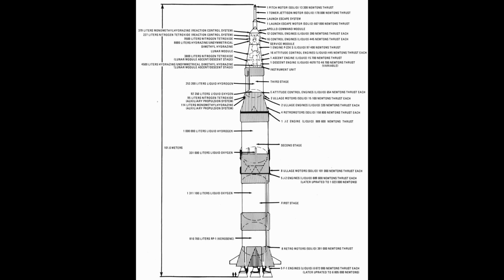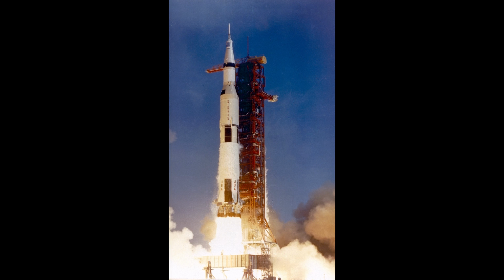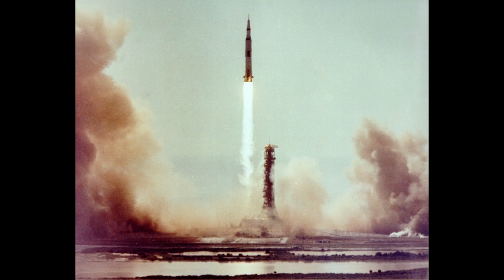The Saturn V rocket was the largest rocket ever built, 363 feet tall, 33 feet in diameter, and it weighed over 6.5 million pounds at liftoff. Of those 6.5 million pounds, only 1.5% were headed to space. The rest were there just to do the heavy lifting.